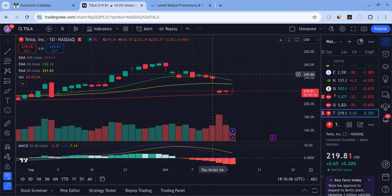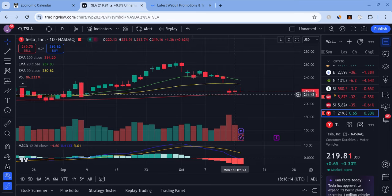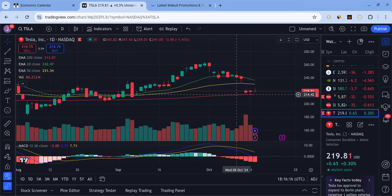Anyways, now let's talk about the market. So if you look at Tesla, this thing is actually looking a little bit more bearish on the daily time frame. We have our 200 EMA at 214 acting as a key support. Now, if Tesla were to lose this, there's going to be a risk of it coming all the way down to about that very low 202 area.